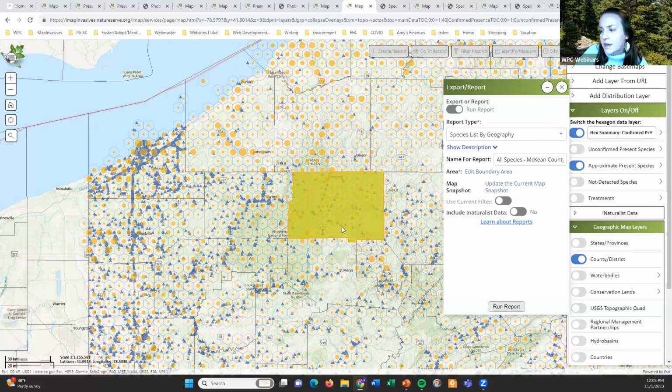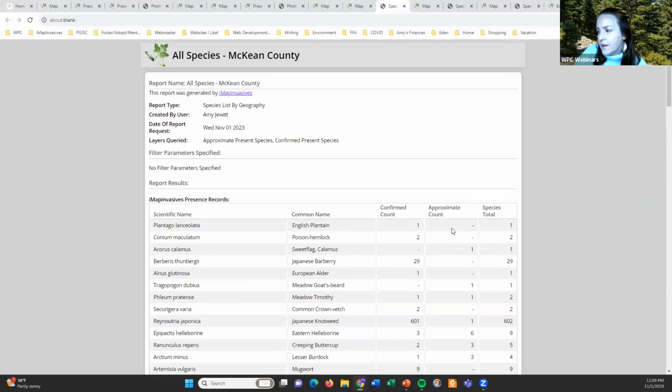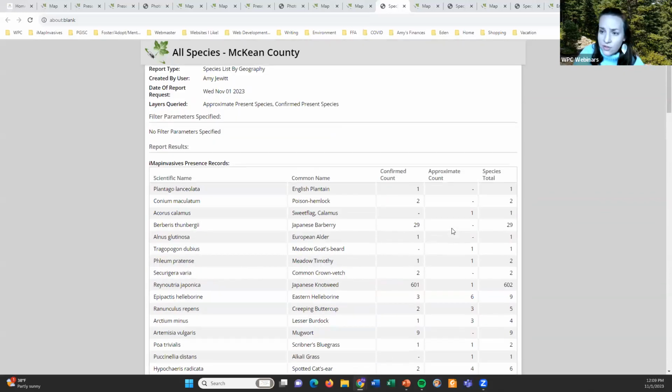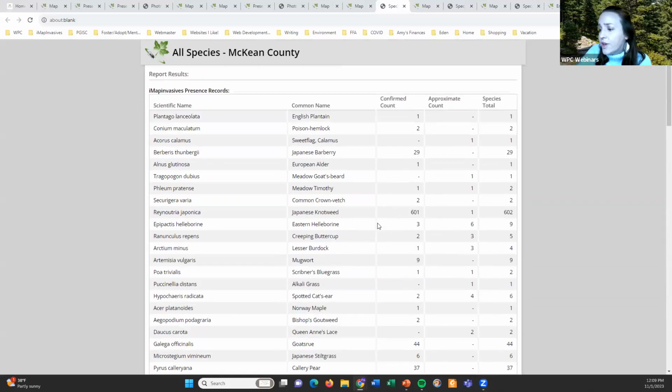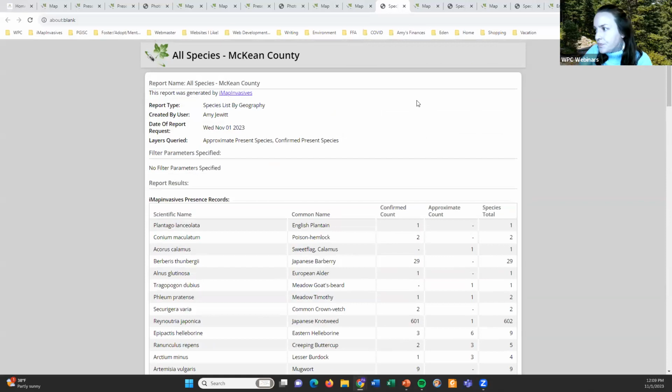So here you can see I've got McKean County highlighted on the screen. And here's the report that comes from it. So we can see I've got a long list of species here. I've got both my confirmed data turned on and also my approximate, and that's why they're both showing up here in this screenshot. So again, we can see a long list of species that are found here, and this can just be helpful to have that general reference of what species have already been found in that area.